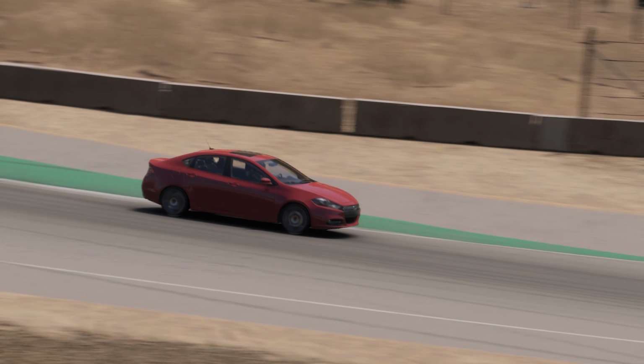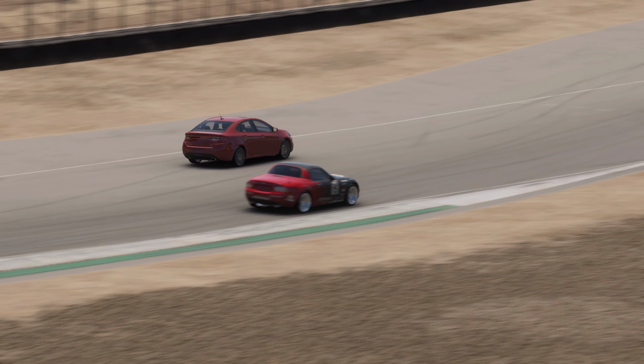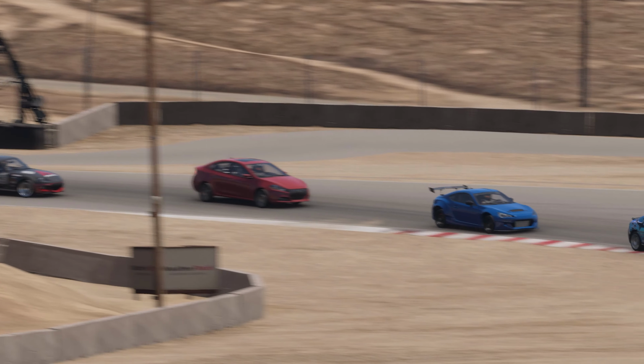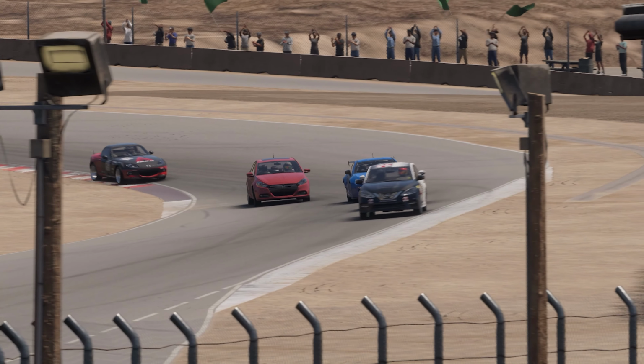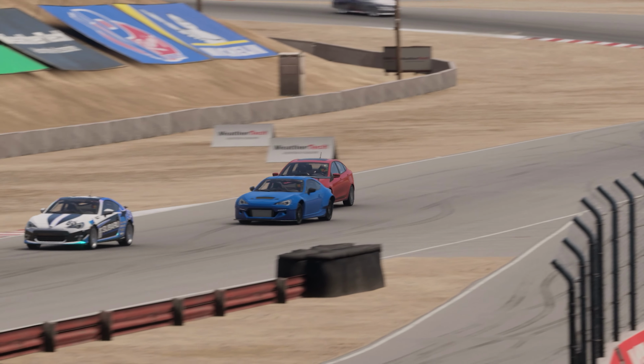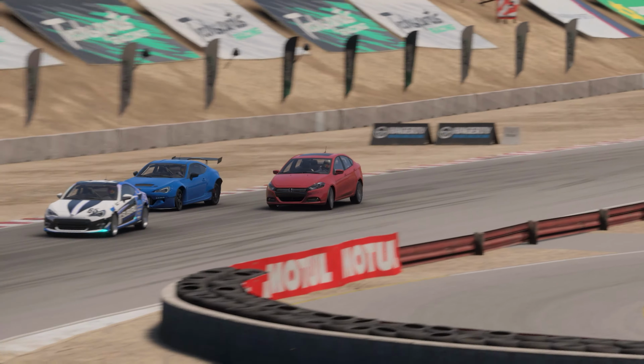Engaging driving dynamics. The Dart GT is equipped with a sport-tuned suspension, making it more responsive and engaging on the road. Whether navigating city streets or winding roads, the GT variant offers a dynamic driving experience, combining nimble handling with a comfortable ride.